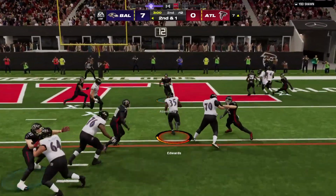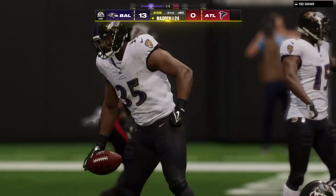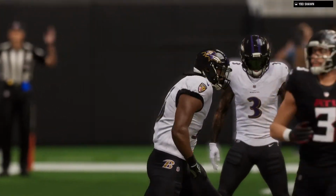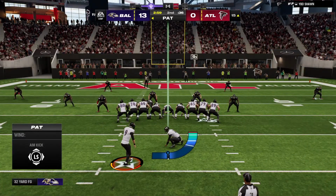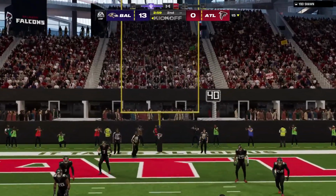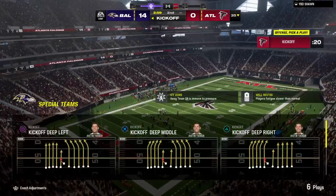Here's Edwards again on 2nd down. And he'll take it into the end zone for a Ravens touchdown. Gus Edwards taking it in from 7 yards away. And the Ravens go up by 2 touchdowns. Tucker with the extra point, and it's now 14-0.